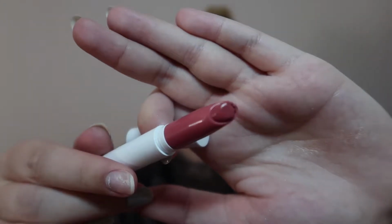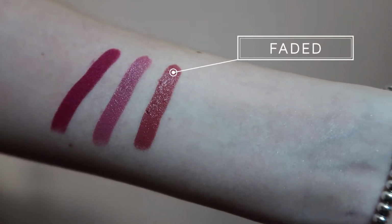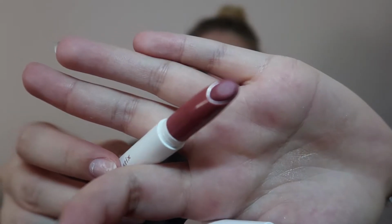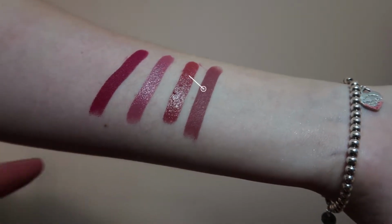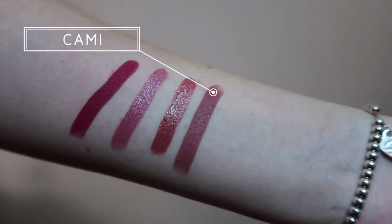The next color that I'm going to talk about is this one. This is called Faded, this is cream. So it's a really pretty, beautiful color. It's kind of like that reddish brownish color in a sense. Very pretty, such a beautiful color. Next one is called Cami, and this is in Matte X. Again, a really nice, almost brownish it looks like. Such a pretty color. It's like brown with more red, like that deep red almost.